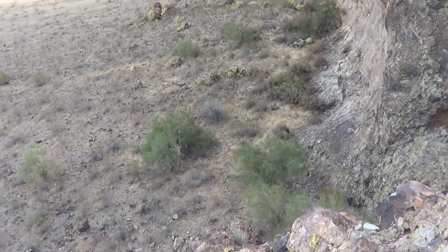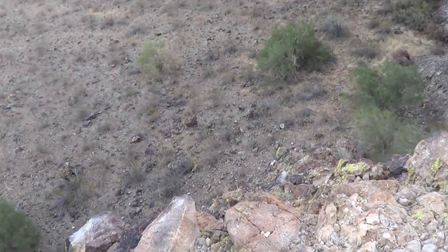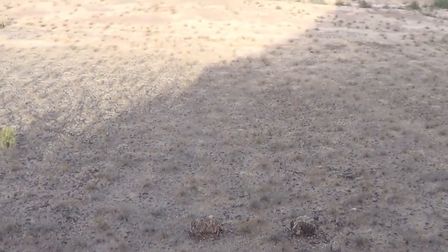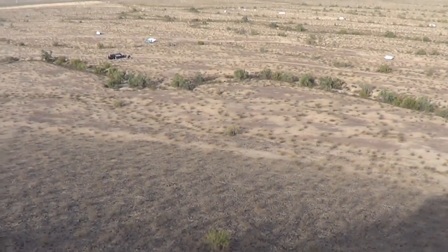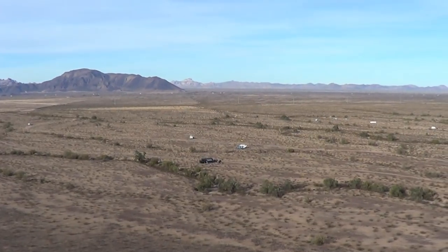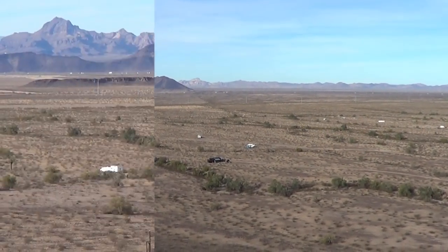Fair amount of vegetation and greenery here and there. There's some saguaro cactuses that are really pretty. So there you go. Saddle Mountain BLM. Free camping 14 days.